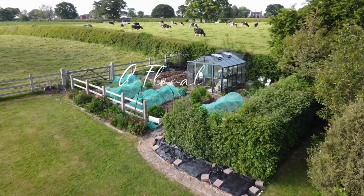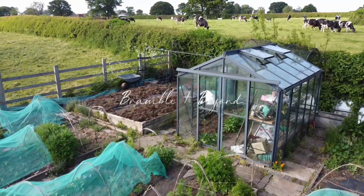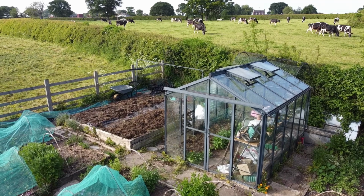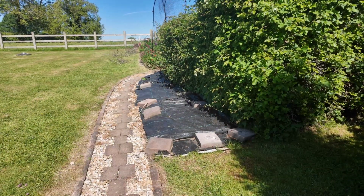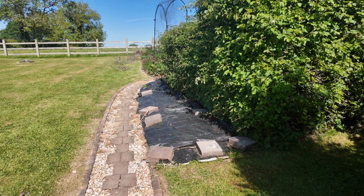We have finally had some rain last night, so I thought I would take you on a bit of a garden tour to see whether it's done anything and just to show you where we are. So let's take a look. So this bed here is on the entranceway to my cutting patch, and it's a new bed I've created.